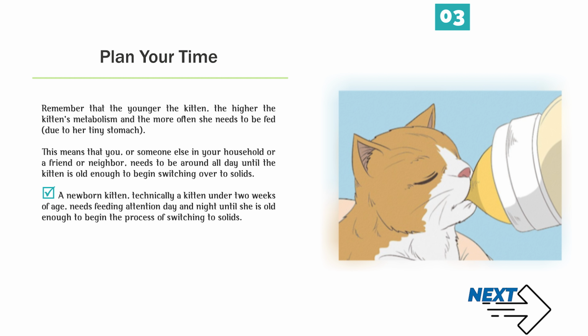This means that you, or someone else in your household, or a friend or neighbor, needs to be around all day until the kitten is old enough to begin switching over to solids. A newborn kitten, technically a kitten under 2 weeks of age, needs feeding attention day and night until she is old enough to begin the process of switching to solids.